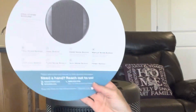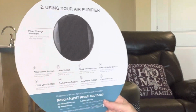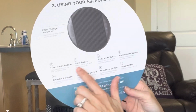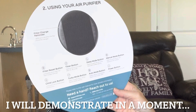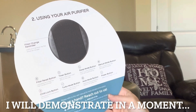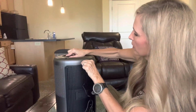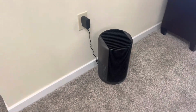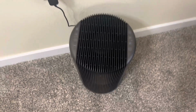Okay, then it has using your air filter. Filter change reminder. Oh good, it'll tell me when I need a new one. Filter reset button, timer button, sleep mode button, manual mode button, power button, auto mode button, turbo mode button, and child lock button. It looks like it plugs in right here. And we will go plug it in the middle of the living room, so it's kind of centrally located. And then I will come back after a week and then after 2 weeks and see if it's made a difference. Okay, I plugged it in.